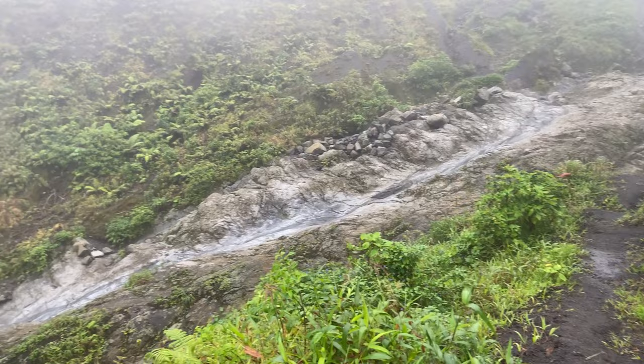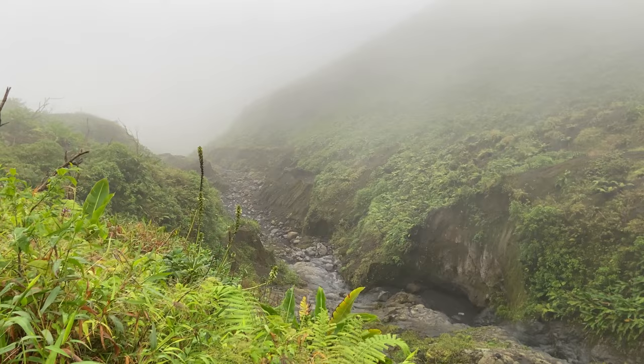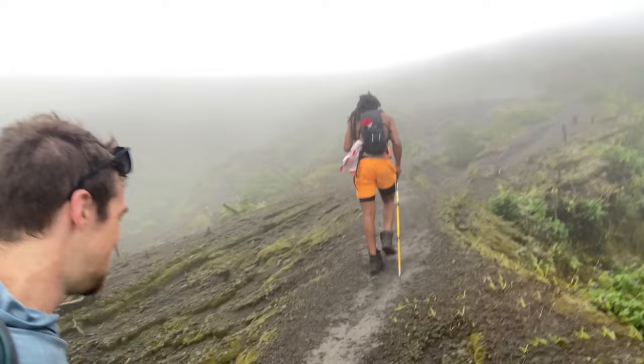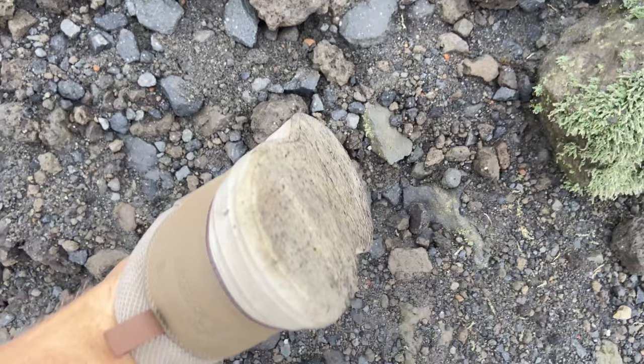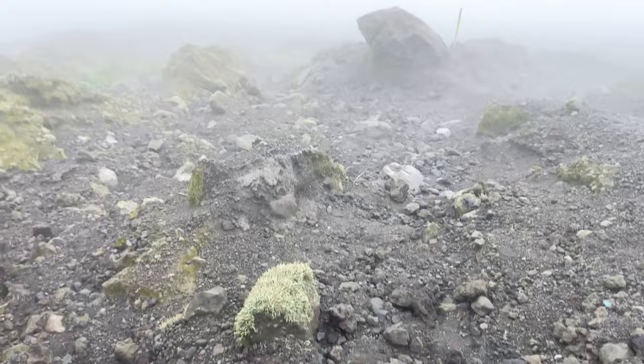So this is the second lava river. Yeah. Okay. Getting more desolate by the minute. Woo. Almost there. That's where my zero traction shoes are not helping at all. That's for sure. Wow. Visibility non-existent. The winds are strong too. Damn.